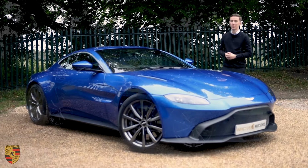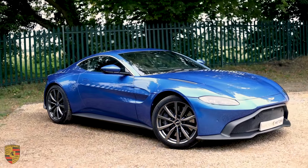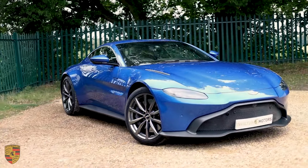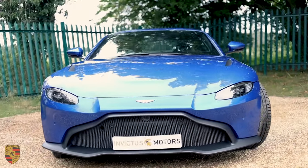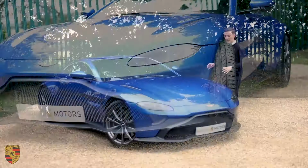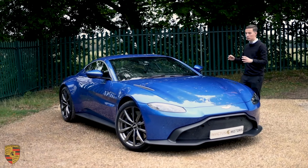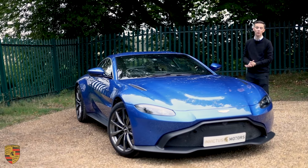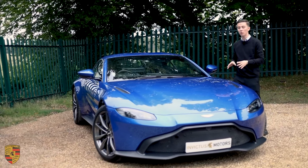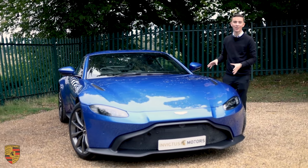If you have a look at this Vantage here, you can see where they've considered the old V8 Vantage into the new one. However, this just looks on a whole new level. It's more futuristic, it's got more lines on it, it just looks more classy. I don't need to explain that, you can see for yourselves, but we're going to dive straight in and talk about the spec that this car actually has.